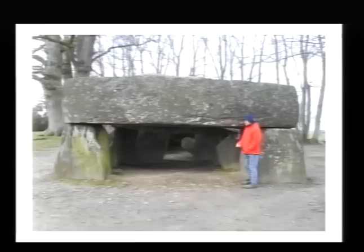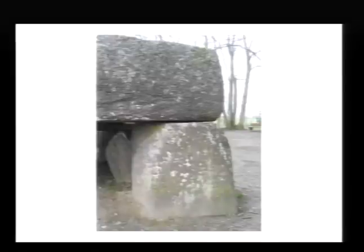There's a little pixie there. So it's unlike any other monument in the region in that it's so beautifully cut. It's kind of like, I'll show you on the next one. It's perfect.